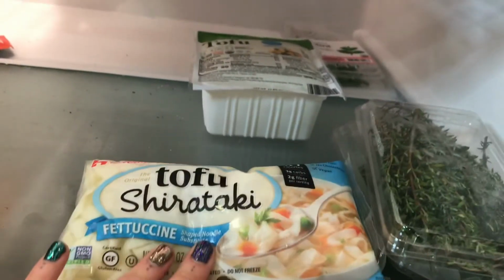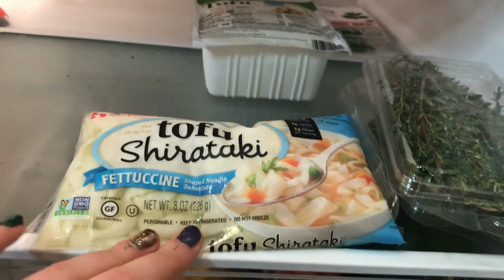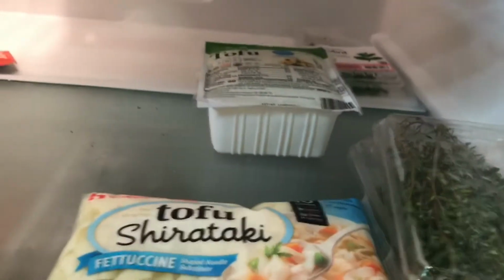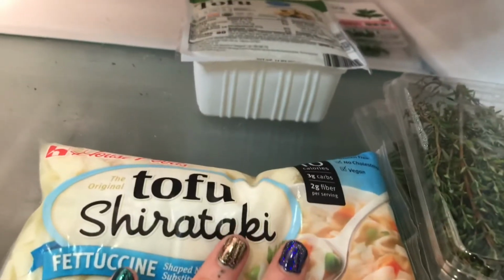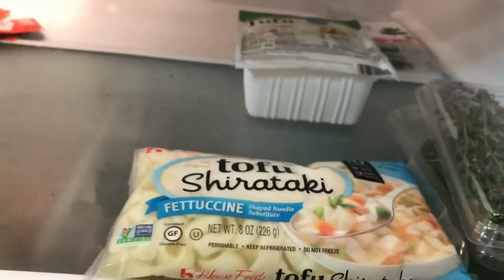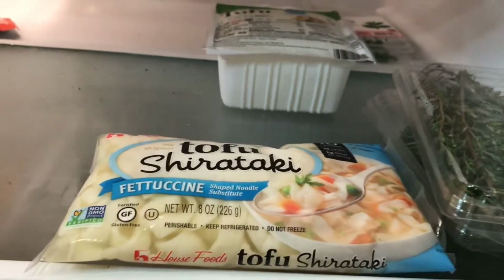I love these, especially if people are trying to go gluten-free or have celiac or any kind of wheat intolerance, or just are trying to cut down on their carbs. This stuff is vegan, gluten-free, no cholesterol. Like I said, 10 calories a serving, and I think a bag has 2 servings.